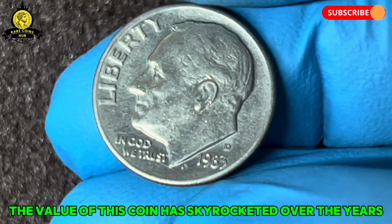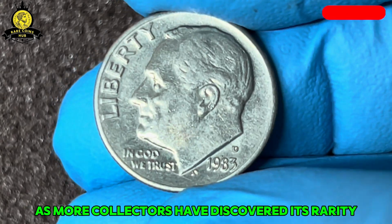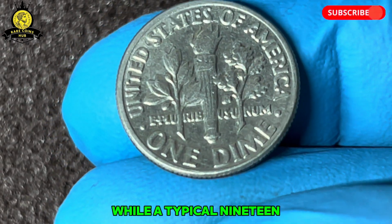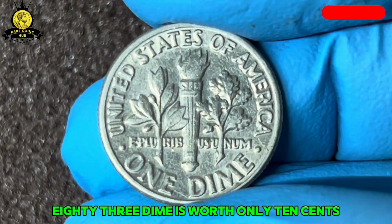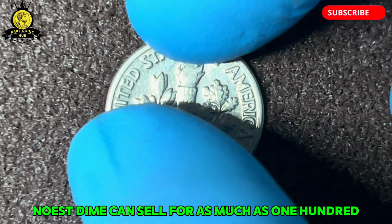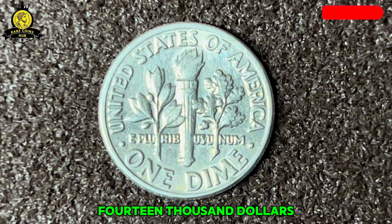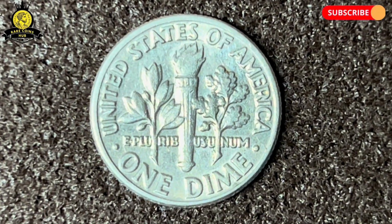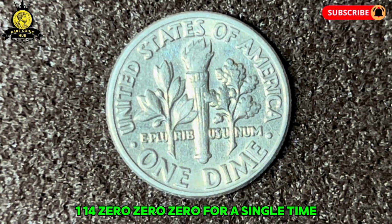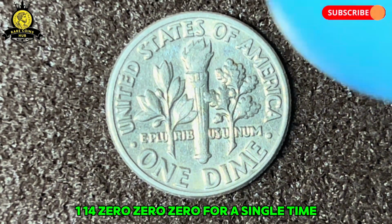The value of this coin has skyrocketed over the years as more collectors have discovered its rarity and significance. While a typical 1983 dime is worth only 10 cents, the 1983 no-S dime can sell for as much as $114,000, depending on its condition. Yes, you heard that right, $114,000 for a single dime.